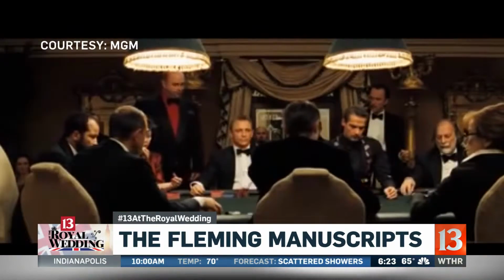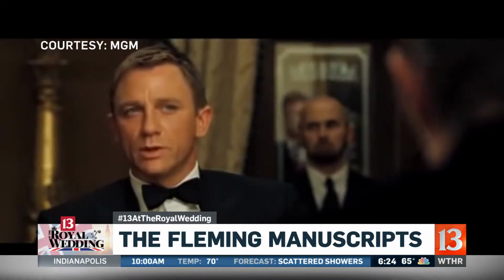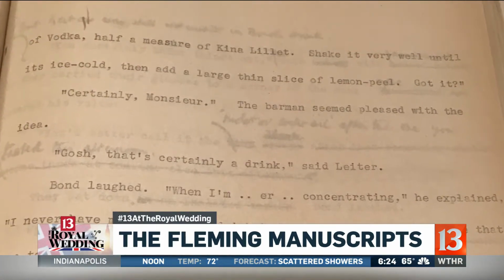Dry martini. Oui, monsieur. Wait. 3 measures of Gordon's, 1 of vodka, half a measure of Kina Lillet. Shake it over ice, and then add a thin slice of lemon peel. Yes, sir.